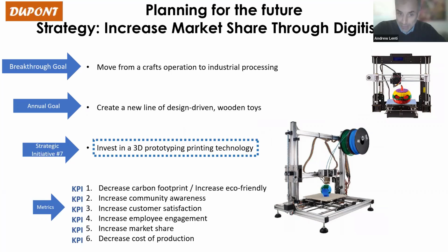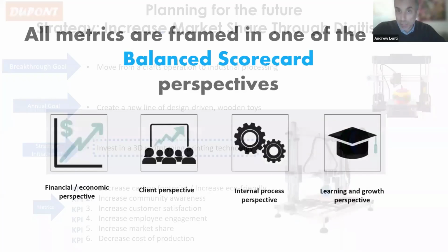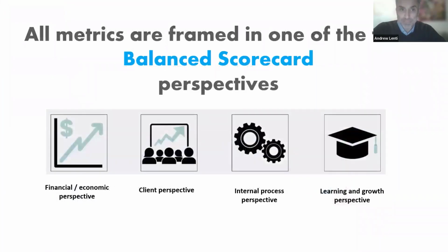We expect to decrease our carbon footprint. We expect to increase community awareness as we start to offer internships and become more visible in the university scene. We expect to increase customer satisfaction, employee satisfaction, and market share, and decrease the cost of production. These are all the typical benefits you expect to achieve if you're investing in 3D prototype technology.